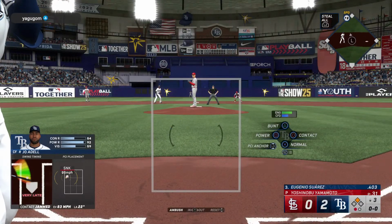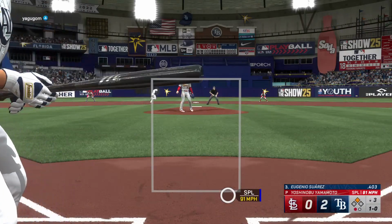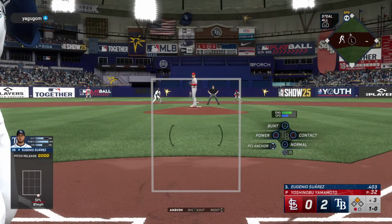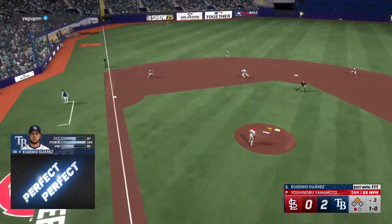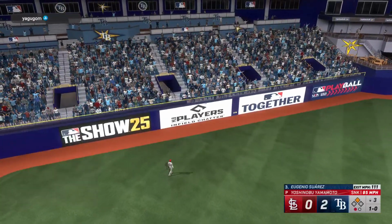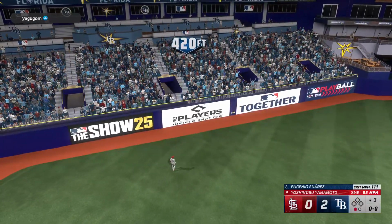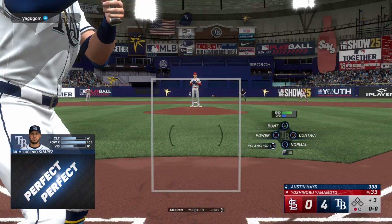Eugenio Suarez up to hit now. Just missed. Adell, the runner at second with 1 away. Here's a swing and a drive to left field, and he knew it. That should put a jolt into this home crowd. It's 4-0.